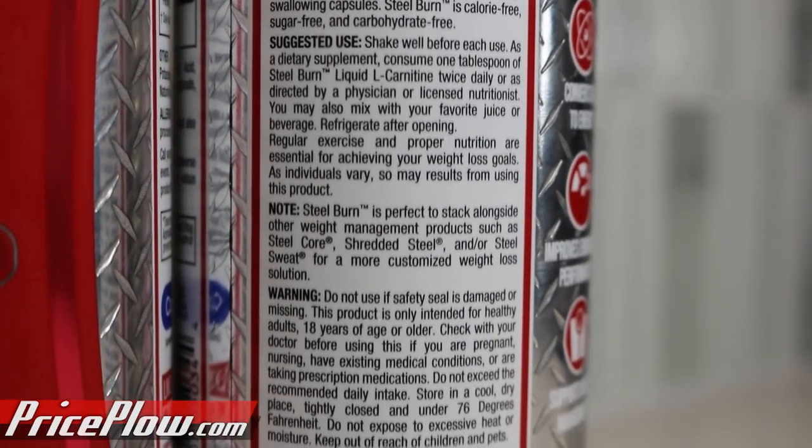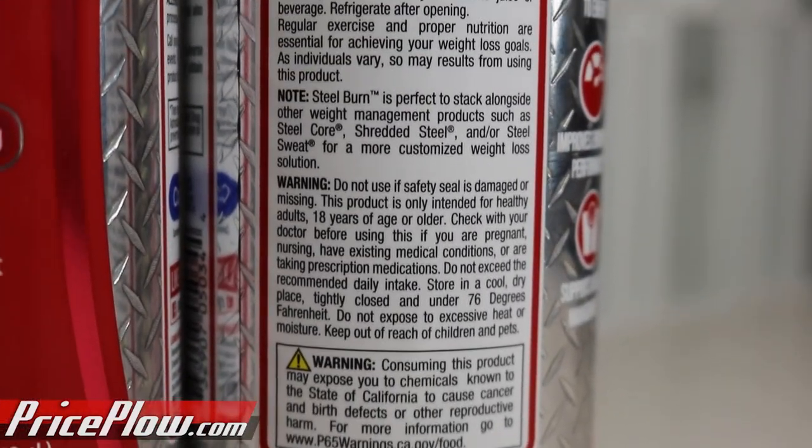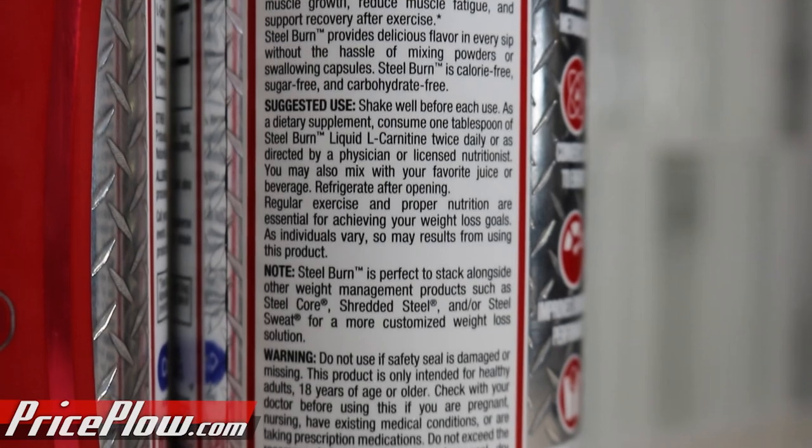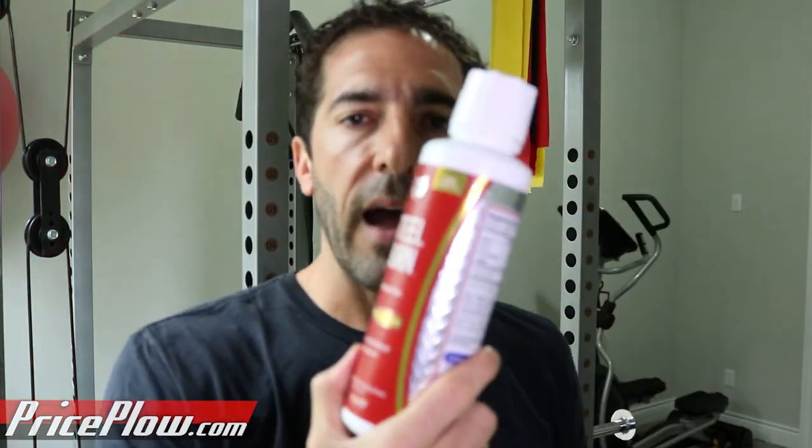I got this easy. If you've been offended by other L-carnitine supplements and you just want something that's easy to drink, no drama, no mess, no muss, no fuss, no nothing. Island pineapple, it's just a hint of pineapple that kind of just kills everything. I'm not saying there's no flavor, but there's no like L-carnitine or vinegar-ish flavor to it. It's just a little bit of pineapple and it disappears.